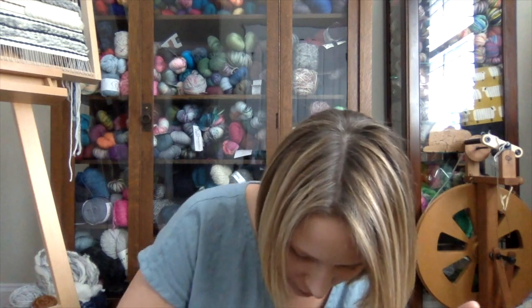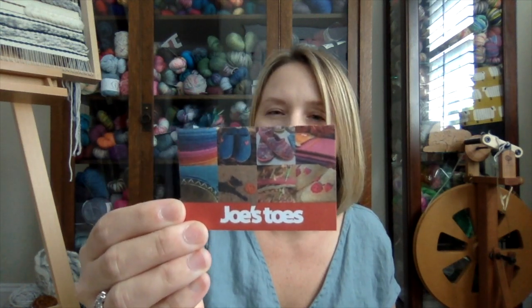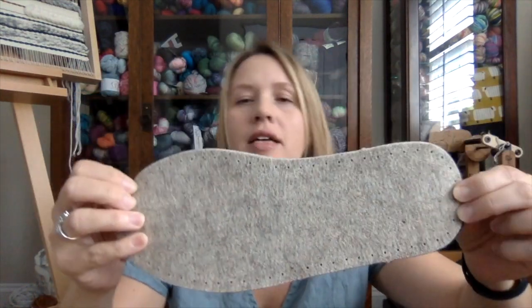It's by, I wonder if I have a thing in here. Yes. So I've been looking at these slipper bottoms for a while now. It's by Joe's Toes, and you can go to joestoes.com. Here's the information there. So I've been looking at these felted slipper bottoms for a while now. They're felted and they have all the holes punched, and you order them by size.